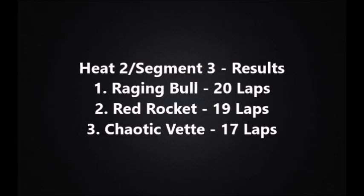So the Raging Bull takes the win for segment 3 with 20 laps and a quick time of 3:5:35. Red Rocket finishing second with 19 laps. So close. And a quick time of 3:3:93. Got into the 3:3s on that last lap. And the Chaotic Vet finishing in third with 17 laps and a quick time of 3:7:46.